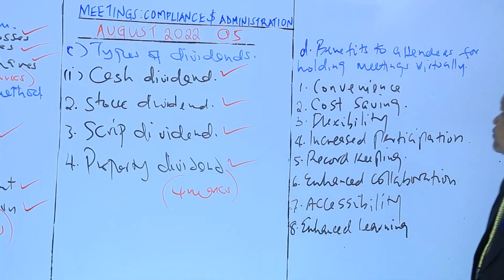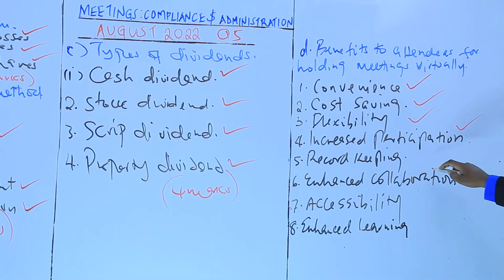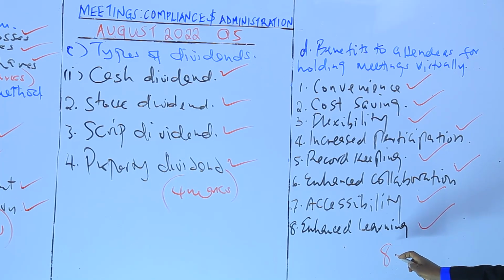Number 1 is convenience. This is related to time. Then cost saving, flexibility, increased participation, record keeping, enhanced collaboration, accessibility, enhanced learning. 8, these are 8 marks. 8 marks.